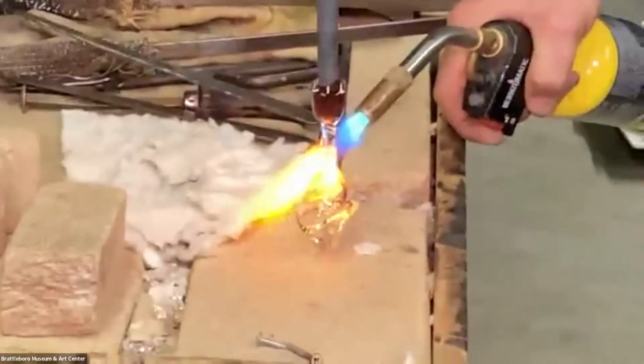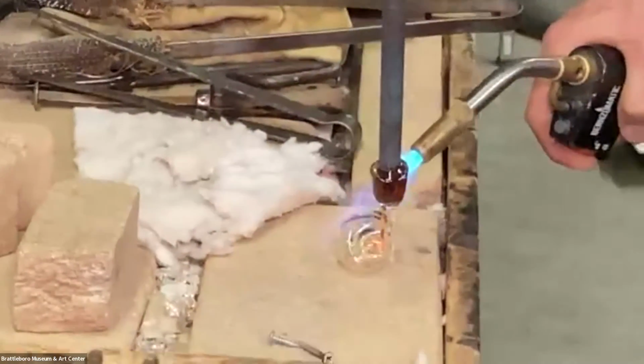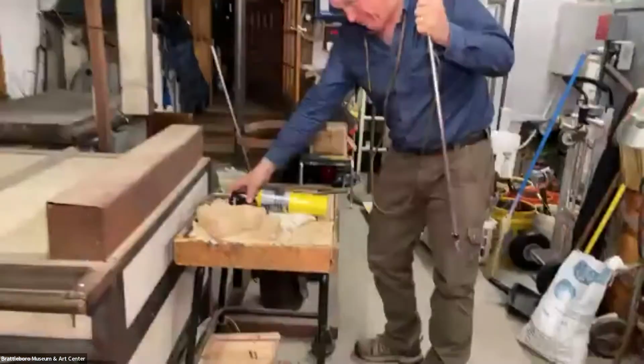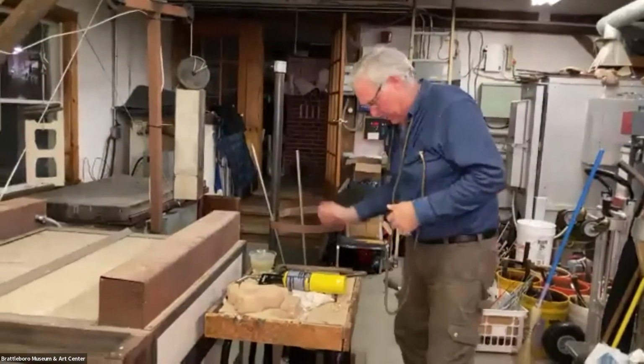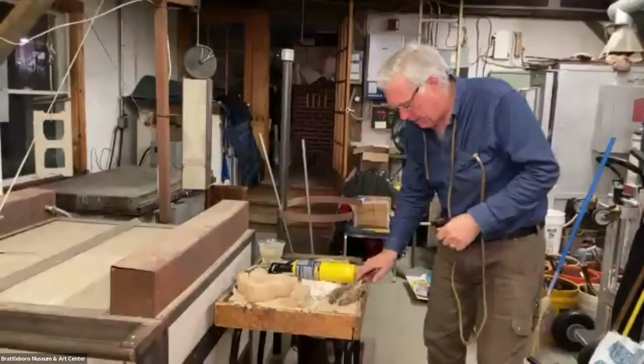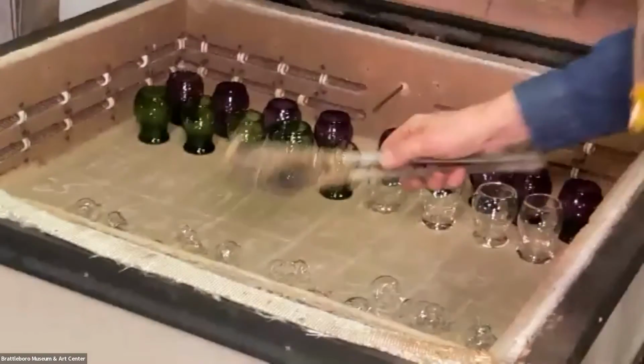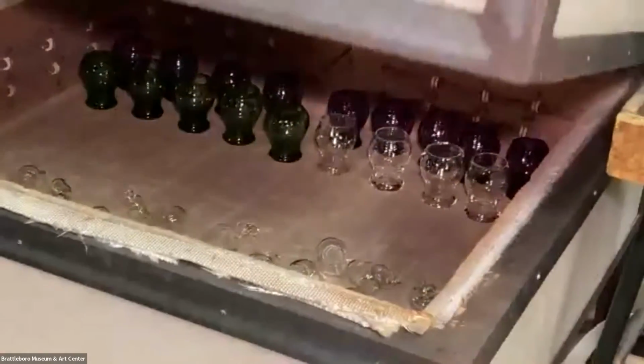as you can see, I'm just melting off that tip. It finishes the shell actually very naturally with a little squiggle. And the shell now goes into the annealing oven. And you can see some of the production of the stuff that we made today.